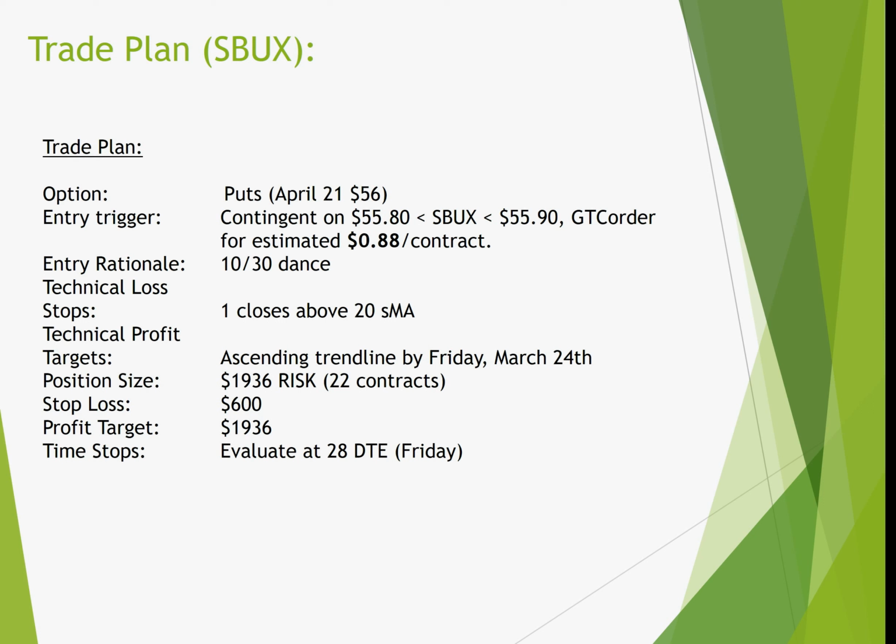It may go up and down, but eventually it may fill if the price of SBUX is in that range. Entry rationale is the 10/30 dance. We crossed over the 10. Now I'm expecting it to go below the 10, and down to that ascending trend line. I do have a technical stop loss of one close above the 20 SMA, which should result in a loss of roughly a third, about $600. I do have a profit target of $1,936, which is also my risk, with 22 contracts.